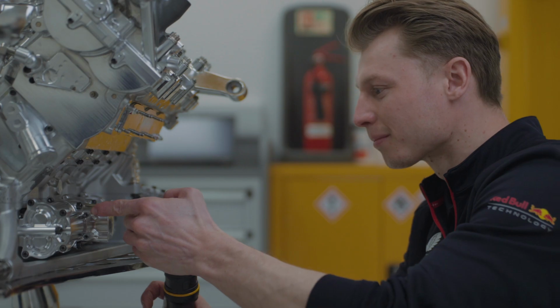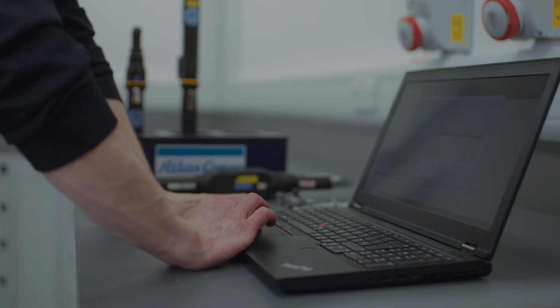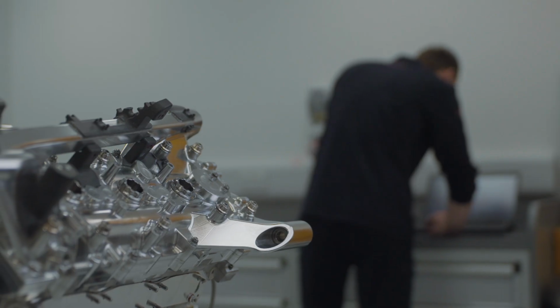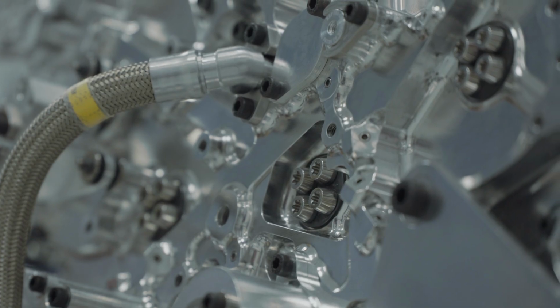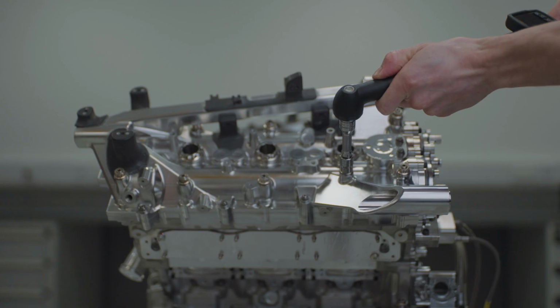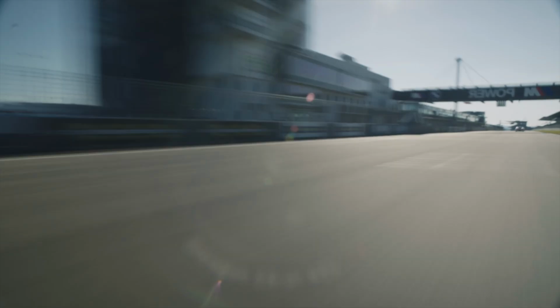I need traceability. Everything we do on an engine, we need to know who did it, when you did it, how you did it, and what you did it with. When we go racing, we want to make sure every fastener's had Atlas Copco touch it and record the data of it. We use Atlas Copco extensively for all of the build procedures here. Every threaded fastener on our PU is done up with one of these tools. Every engine that we build must be built in the exact same way. If we don't have that, we lose traceability. When something goes wrong, it's much harder to know why it's gone wrong.